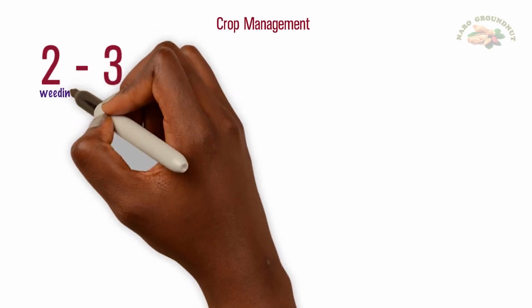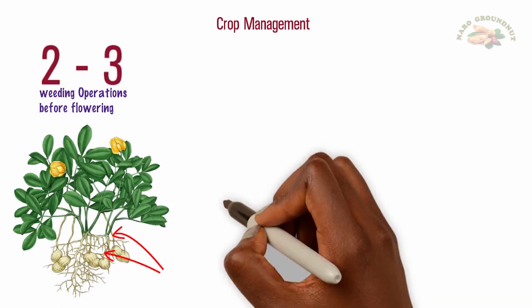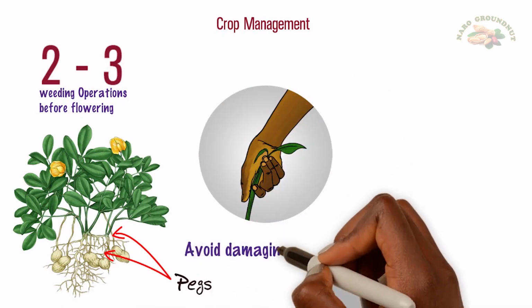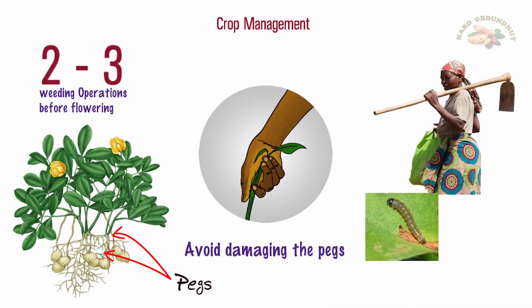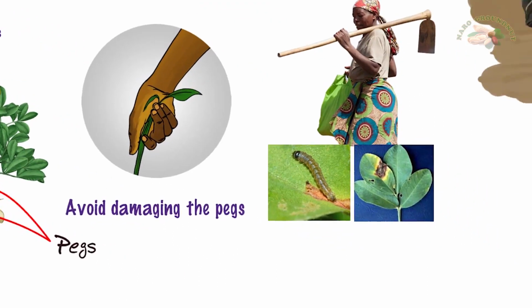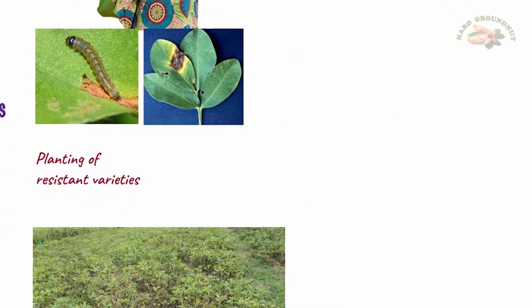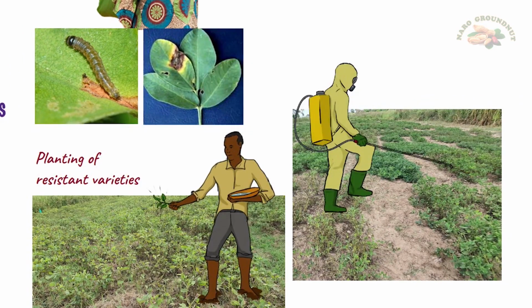Now we get to crop management. Like with other crops, it is important to keep the field weed-free by having 2 to 3 weeding operations, preferably before the flowering stage. Once the crops flower, only carry out weeding by hand to avoid damaging the pegs. Farmers should also regularly scout and control any identified pests or diseases. These may be controlled through planting of resistant varieties, use of cultural methods, and finally, use of chemical methods.